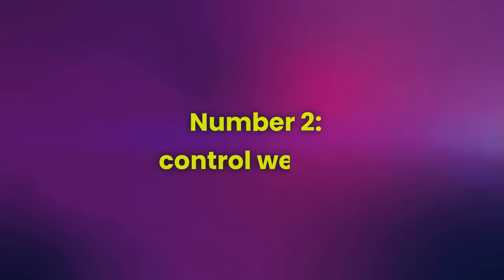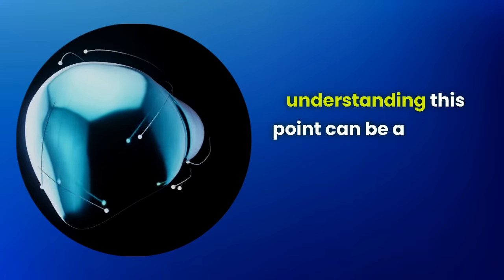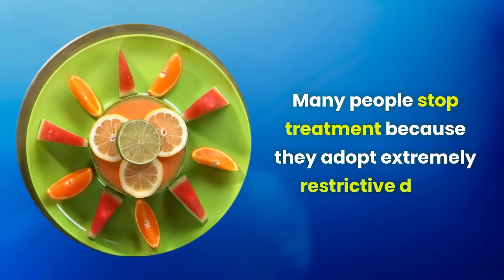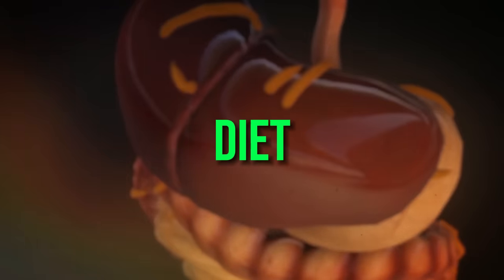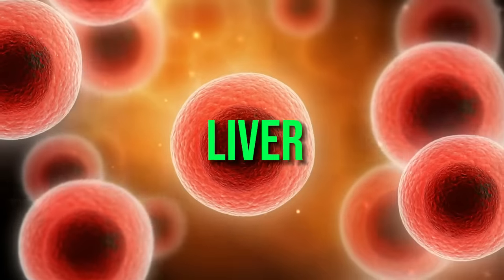Number 2, control weight. This tip is crucial. Understanding this point can be a turning point in the treatment of liver fat. Many people stop treatment because they adopt extremely restrictive diets, which promote rapid weight loss in a short period of time. Surprisingly, this type of diet can worsen liver fat, even causing necrosis, which is the death of liver cells.